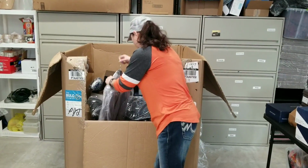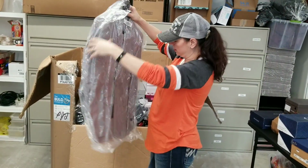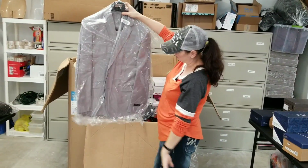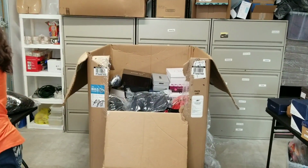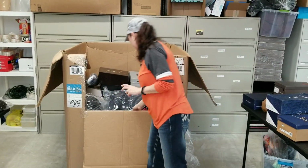Okay, here's another suit coat. Braveman. This one says 40 long. And it's a gray one, comes just the suit coat and the pants. So if you guys are in need of suits, then check out my Posh store or my Amazon link, because I think those are going to be the two places you'll find it.